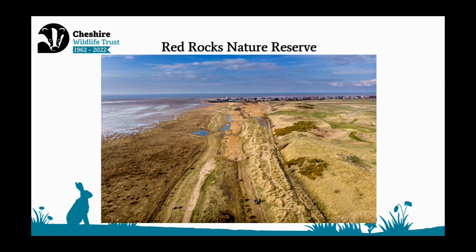This area supports a huge number of really specialised flora that can take advantage of the lovely sandy areas in the dune slacks. And it also supports a huge number of migratory bird species during the spring and summer as they pass through. And if you look just to the centre left of that picture, you'll see a pond with a fence around it, and that is one of our active natterjack breeding ponds just there.